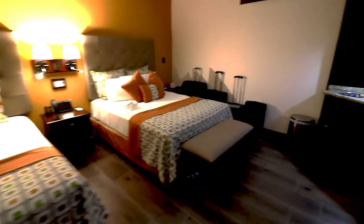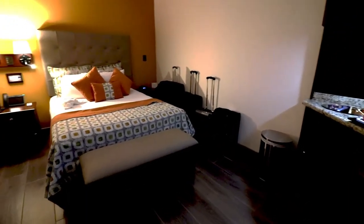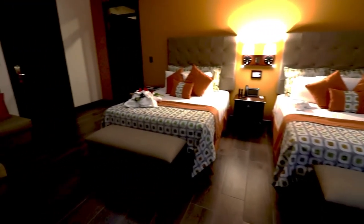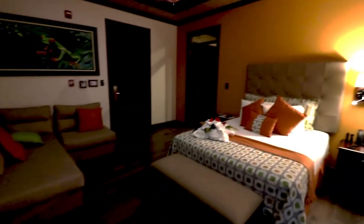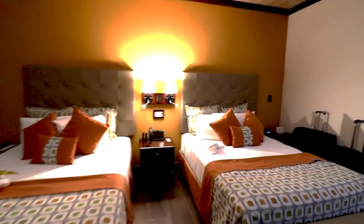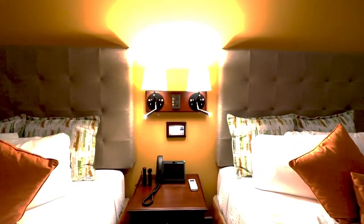There's our luggage over there, forgive us. We do not travel lightly, especially with all this electronics. Very nice room though, good size to it. Got the fan blowing, it's got some great air movement, got your luggage rack right here. In the bathroom, nice size bathroom, we'll step in there in a second. There's some closets and things like that. Got the reading lights, his and her reading lights.